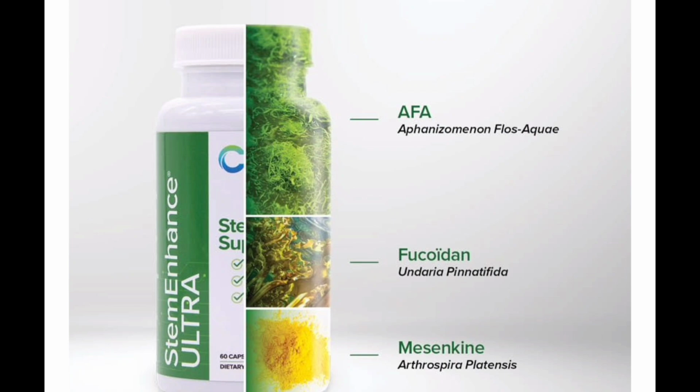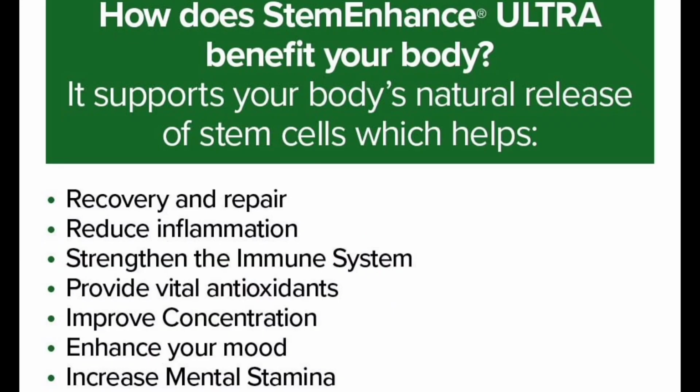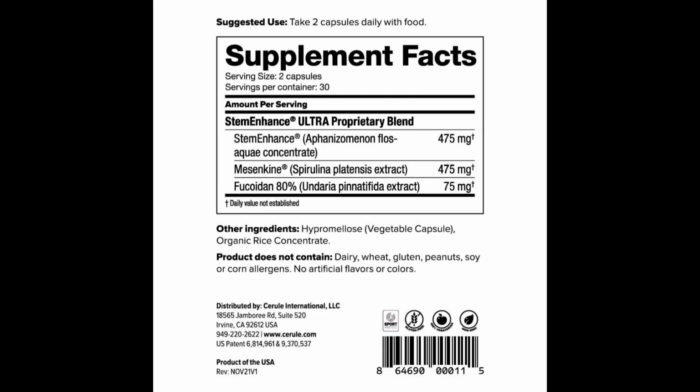But even with all this research, it's important to remember that these claims haven't been officially evaluated by the FDA, right? That's right. And it's important to note that StemEnhance Ultra isn't meant to treat or cure any diseases. Okay, yeah, good point. It's always best to do your own research and talk to your doctor before trying anything new, especially if you have any existing health conditions or if you're taking any medications. Right. Solid advice. So now I'm kind of curious about how they actually make this stuff.